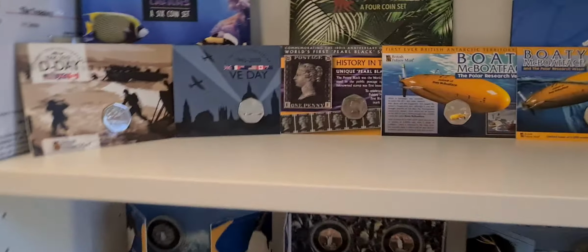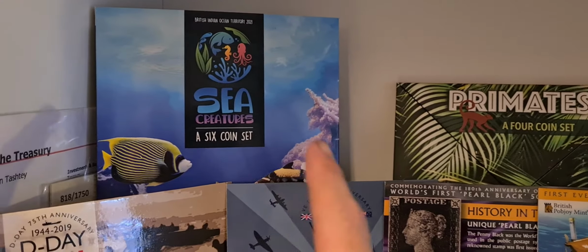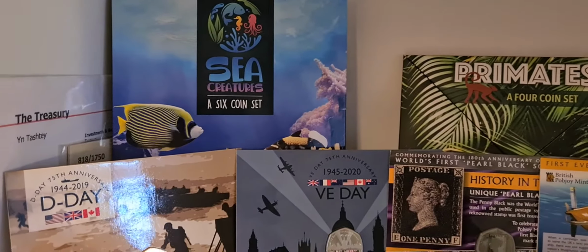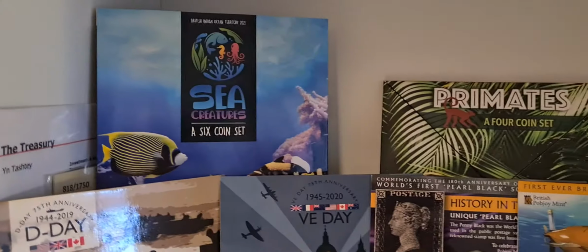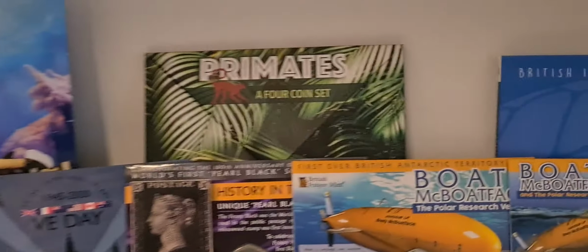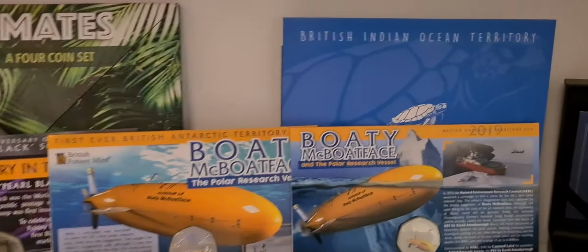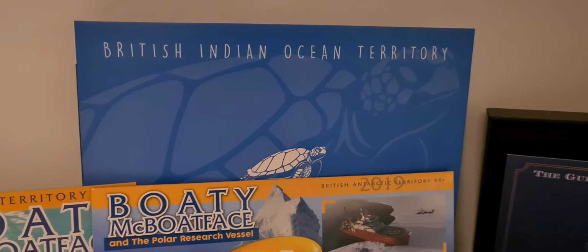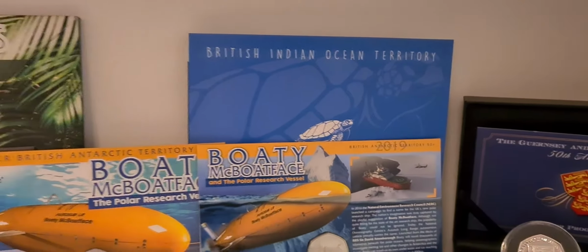On the next shelf down, we have Sea Creatures. Sea Creatures is the current set I'm working on. So we're four of the coins into the six for that set. That's a really nice set of coins with different fish on it. Then you have a Primate set, which is four different coins. This opens up magnetically. The coins are in little capsules behind. Really nice set of coins from the BIOT, the British Indian Ocean Territory, with turtles. And I think that was a five coin set.